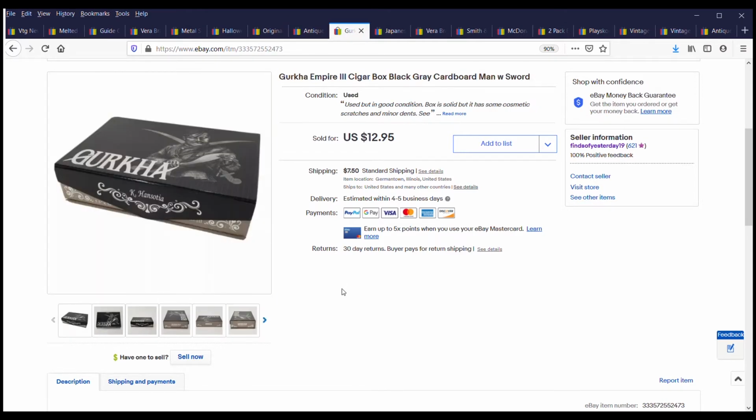This next item is not something I would have sourced directly, but it came in with a lot of auction stuff, and it's a cigar box, and I paid probably 60 cents for it within the big lot of things, and it sold for $12.95.